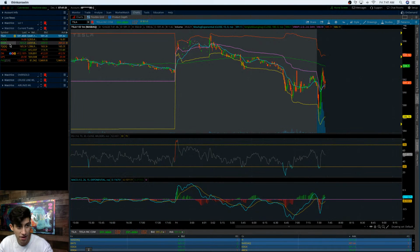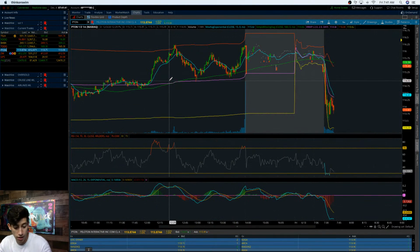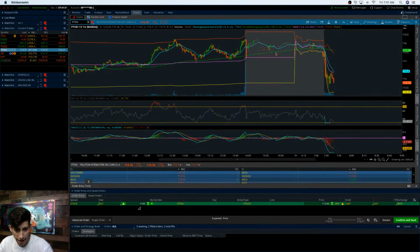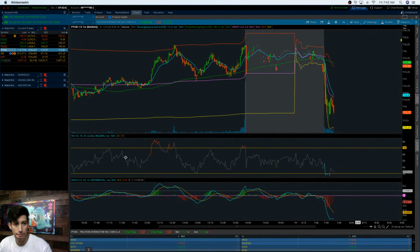On top of that, we also have something like PTON with a pretty solid drop. Luckily, my position size was a little bit small on PTON. Instead of being in with 400 shares, I was only in with 150. I just bought 50 shares. I'm going to buy 50 more, and it should be an eventful day. So there we go. Alrighty.